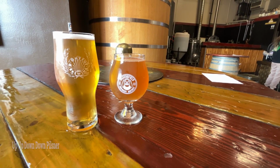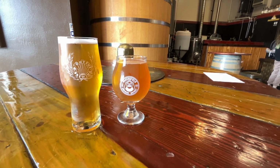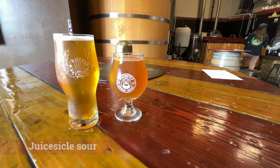So we had 3 beers, at least. I believe the one on the left in this photo is called Up, Up, Down, Down. Yeah, that's definitely the Pilsner. It was a dry hop Pilsner. And then the one on the right is called Juicicle. It had blueberry, vanilla, and lactose, and sea salt. So it was really interesting and balanced and tasty. They were all good.